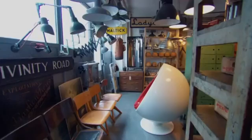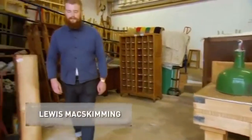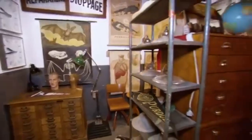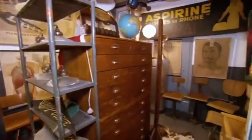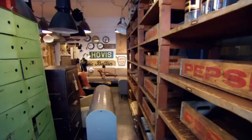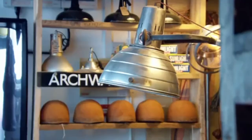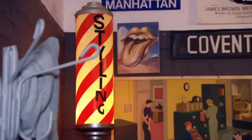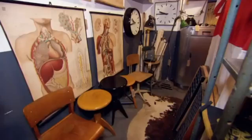Otto Antique Shop was set up around 4 years ago by Lewis McSkimming. The name Otto's comes from the background of the business, which is sort of German and Czech stuff, and also I'm a big Simpsons fan. It started for me when I was about 22, just decorating my bedroom in my parents' house, finding a few cool bits and bobs. I enjoyed the process of finding stuff and buying stuff, and it sort of started from there, really.